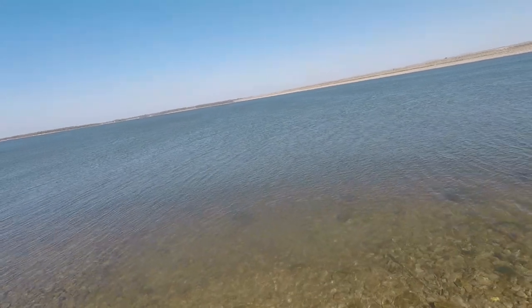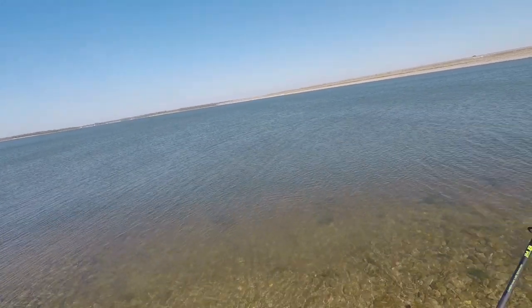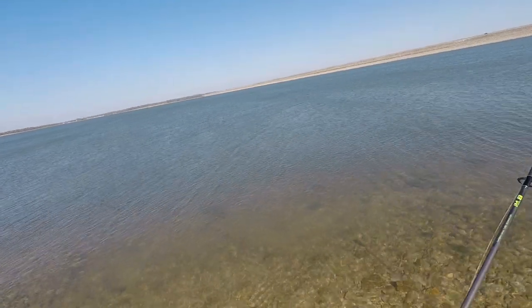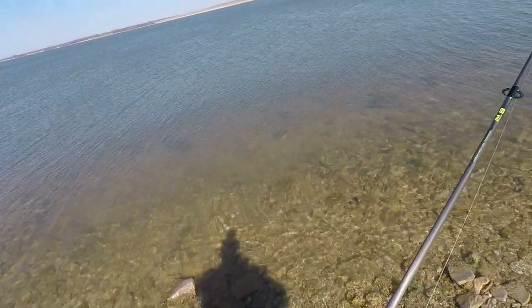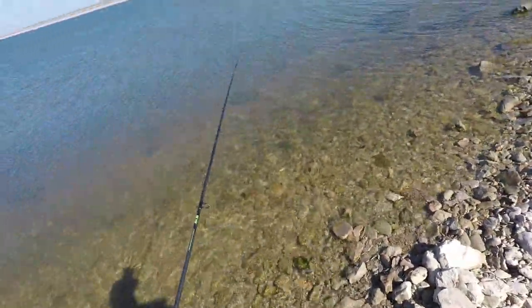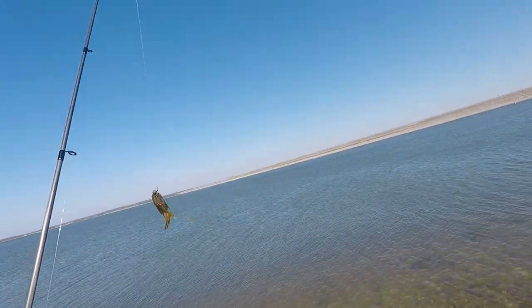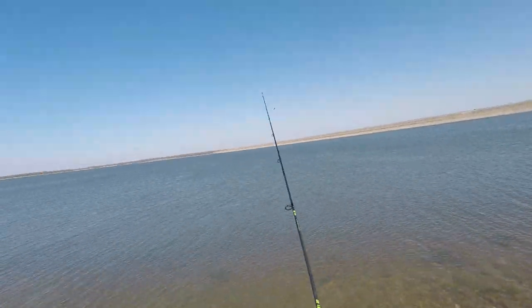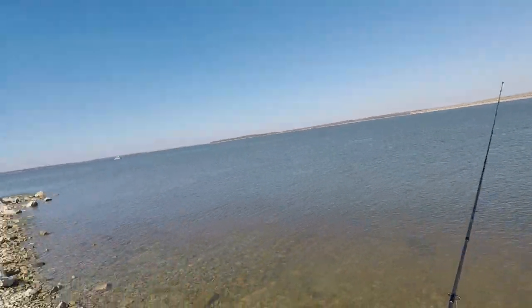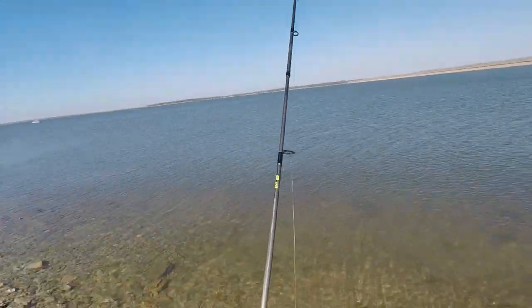It's a nice drop off right down there. Yep, look at that sucker scoot along down there. This one's the hybrid one. It's got a little bit of hair in there, bucktail. So I keep moving up and down the stretch here.